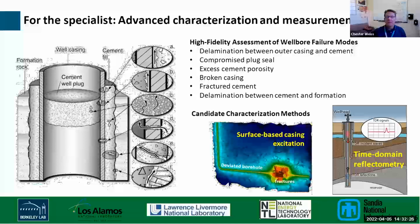There can be delamination between the outer casing and the cement. You can have compromised plug seals. You can have unwanted excess cement porosity, broken casing, fractured cement, delamination between the cement and formation. These are all potential problems when thinking about the potential for methane emission into the atmosphere from the subsurface, as well as contaminant migration from the wellbore to the surrounding geology, as well as potentially contaminating adjacent geologies within the subsurface that were not the initial exploration or production target for the well itself.